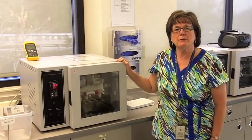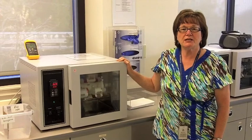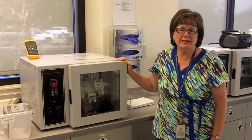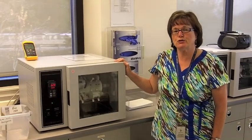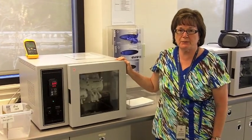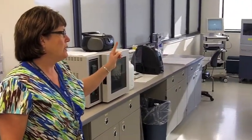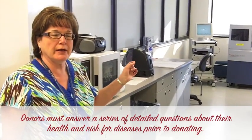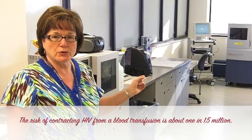We can now cut the window time of detection of HIV, HCV, HBV, and West Nile down to a period of about 21 days. That is very important in the transfusion of blood products from a donor to a recipient. We have 2 analyzers in the back that process these. It takes about 6.5 hours to finish this test, but after we have finished it, we can give the blood with a safe assurance that it has been tested to the best technology that is available for HIV and HCV, which are very serious viral infections that can be transferred from a donor to a recipient.